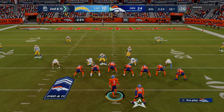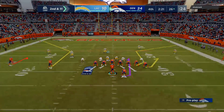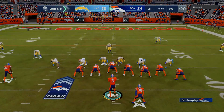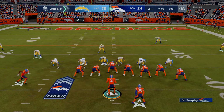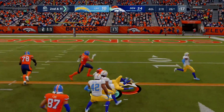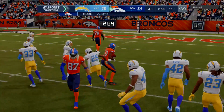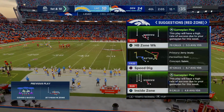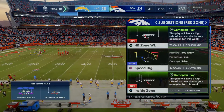Check 33. 33. Here we are. And taking it to the 15-yard line before he's brought down. 11 yards there, 1st down for the Denver Broncos.